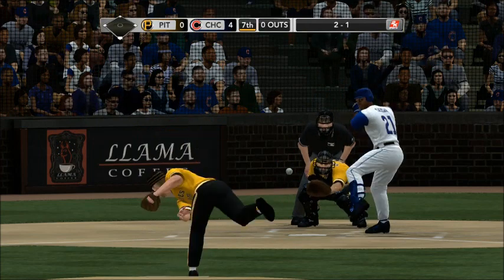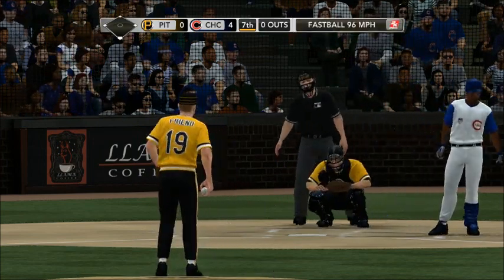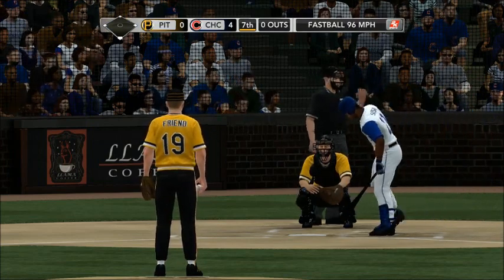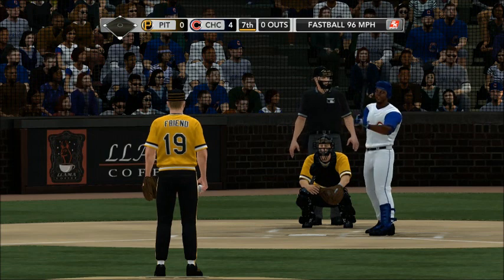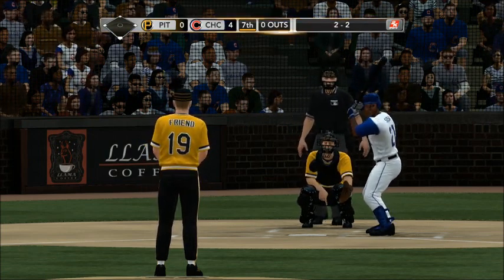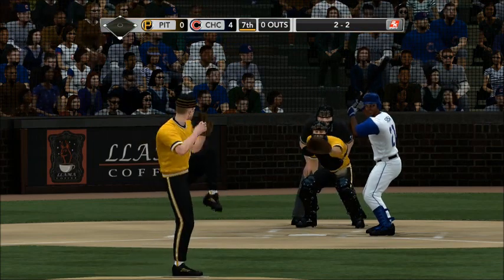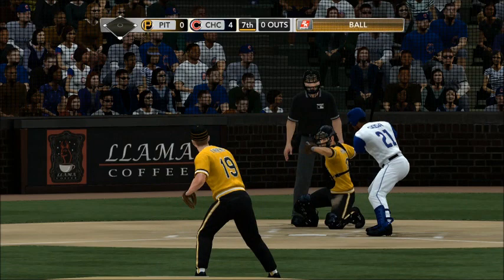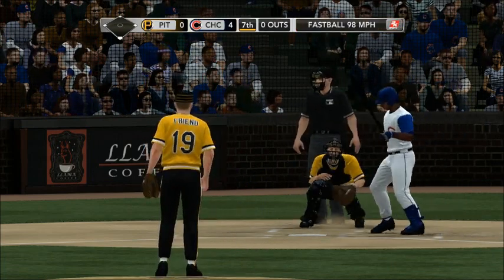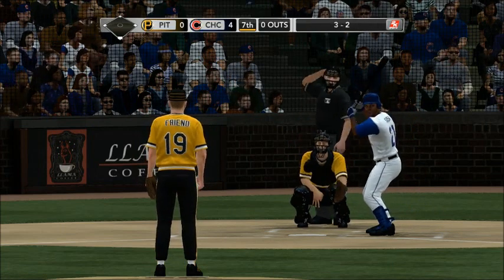Here he comes. 2-1 pitch. Takes a swing at that fastball but doesn't make contact, and it goes even at 2. Here's the pitch. Tough pitch to lay off that time. Full count, 3-2. Well, that's just some good old country hardball right there. Four-seam fastball up in the zone.